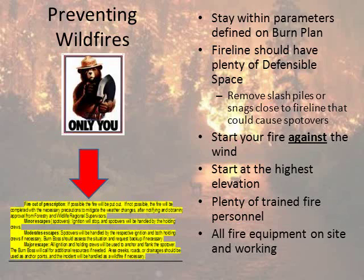This is a big one. Most people don't realize this. If you haven't ever been on a fire, I can't tell you in a classroom what to expect on a fire. You can't do that unless you're actually on the ground. But most people don't realize how you keep a fire where you want it. Fire lines are a big part of that, obviously. We don't just go light a fire wherever we pull up to. Typically, we'll go to the highest elevation and we start against the wind.